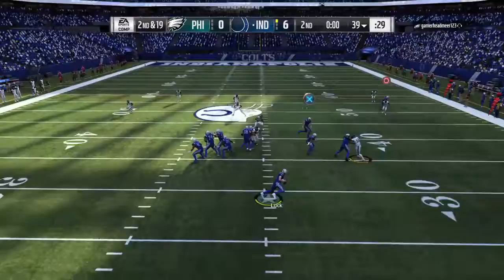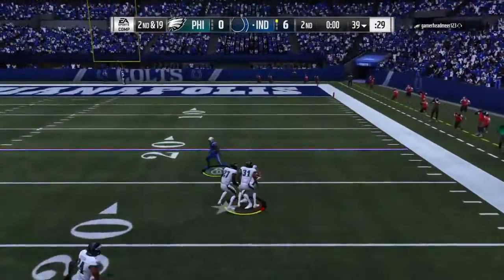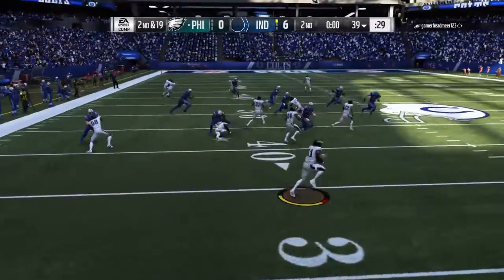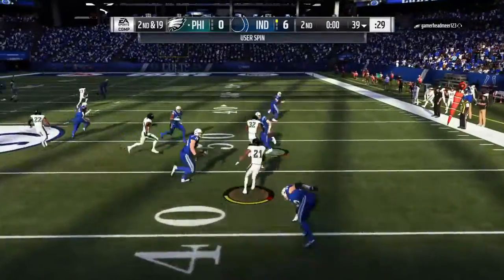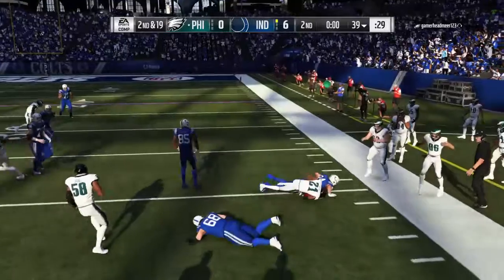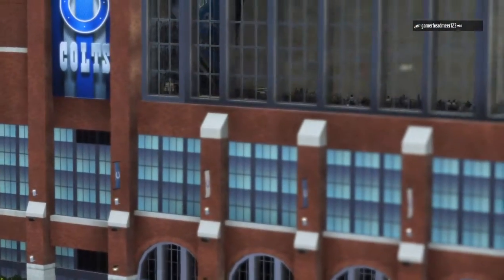The final shot before the break. Luck looking deep for Hilton, into heavy traffic, and it's intercepted. Picked off by Ronald Darby. Look at the spin, and some room to maneuver. And he will be brought down as time has now run out on this first half of action. First half in the books.